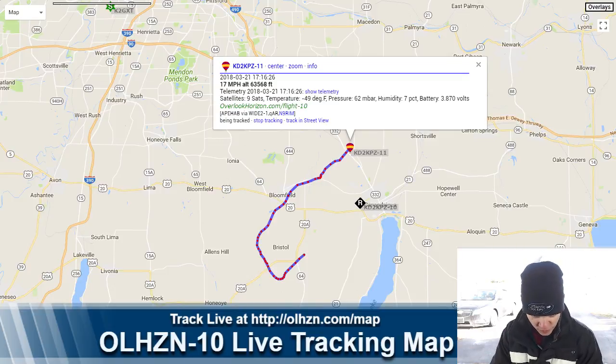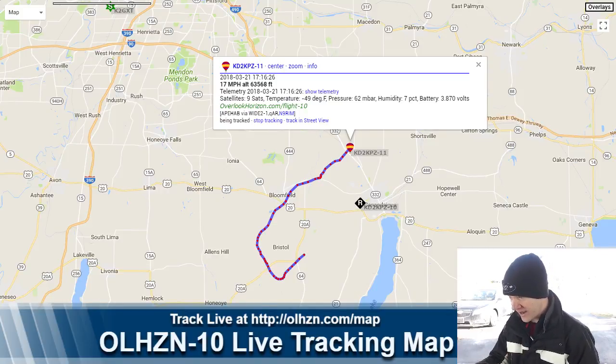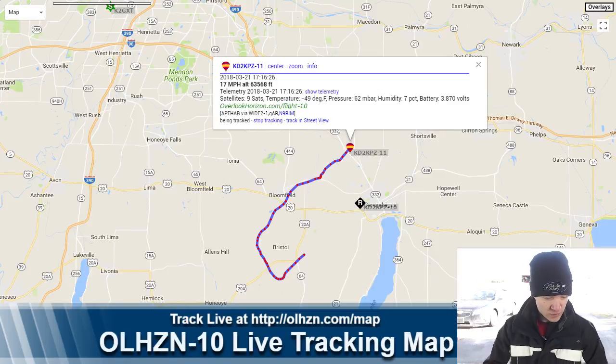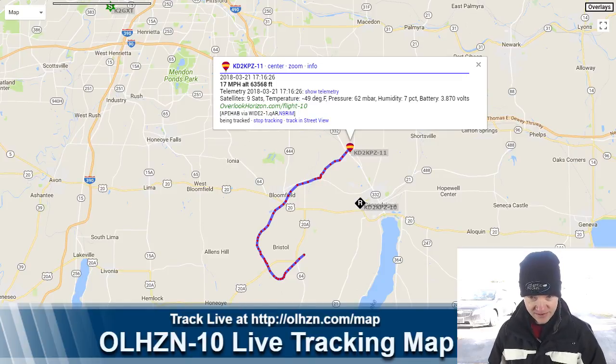But we had balloon burst, and I've got no more telemetry. I'm hoping it comes back. No update. The balloon has burst. It could just be a temporary issue, the payload falling and going crazy. Hopefully it's nothing, no big deal. It could also have dislodged the batteries and killed the thing. I'm hoping that's not the case.